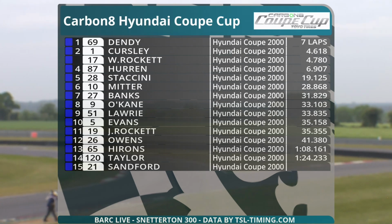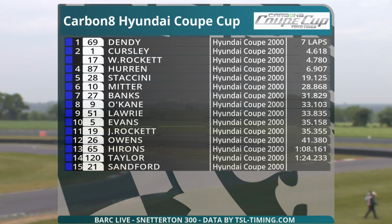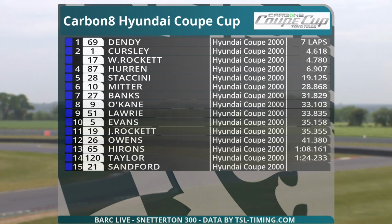couple of laps. Neil Hurren taking 4th ahead of Luca Stacchini, and then the fight for 6th place headed up by Matt Mitter, 3 seconds clear of Darren Banks. He just held off the battling Eddie O'Kane, Paul Laurie, Michael Evans, and then Johnny Rockets. Roger Owens was next home ahead of Spencer Hirons in 13th, 14th for Becca Taylor, and Kevin Sanford, the final finisher, in 15th place. Adam Jones, unfortunately qualified on the 2nd row, didn't take the start.